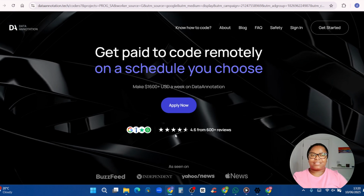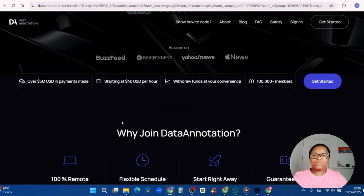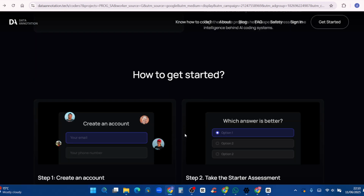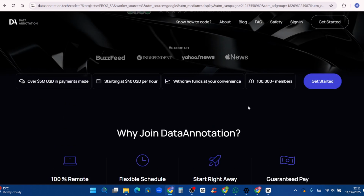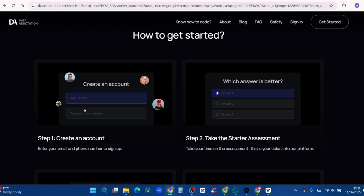To get started, all you need to do is sign up on their website, fill out your profile, and you can start working right away. To get started with data annotation, you need to go to their homepage, click on Get Started. And this is the process. You first of all create an account using your email and phone number. Step 2, take the starter assessment.